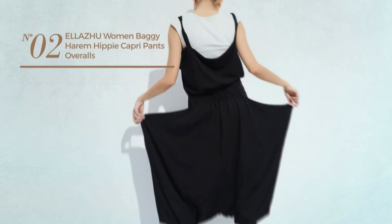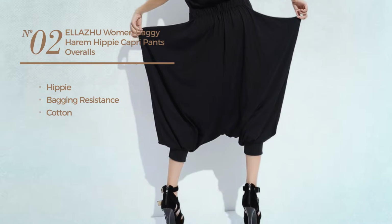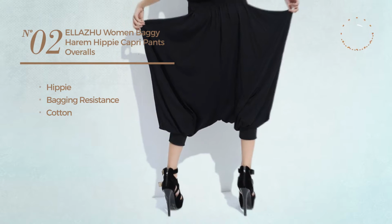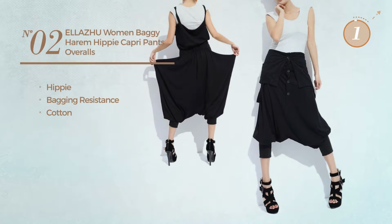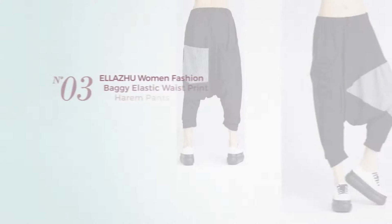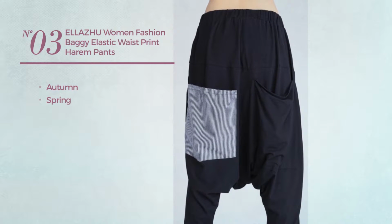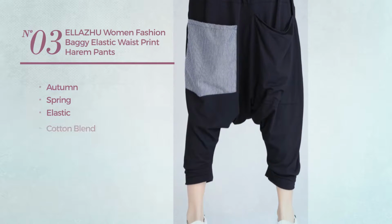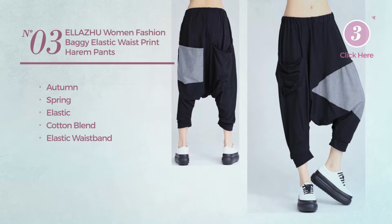Number 2. Featuring a hippie, produced with bagging resistance cotton. Available merely in black color. Number 3. An Autumn Spring Pants, crafted from elastic cotton blend, with elastic waistband. Available in 2 more colors.